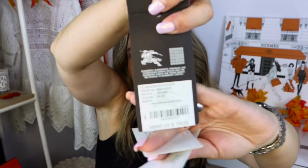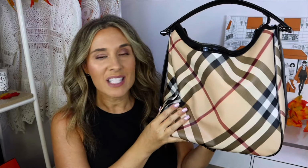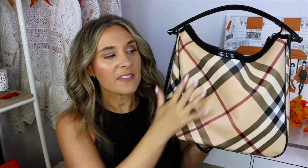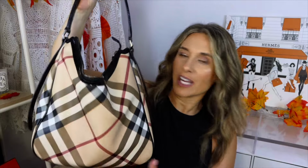So here is the tag for the bag. It just goes to show you how much these bags have gone up. I love this bag. When I purchased it, I was specifically looking for this check print. With Burberry, there are a couple different types of print, and I really wanted this one. I just thought it was beautiful, and for a while I was really into patent leather, so it had the patent leather handle. Oh my god, I love this.